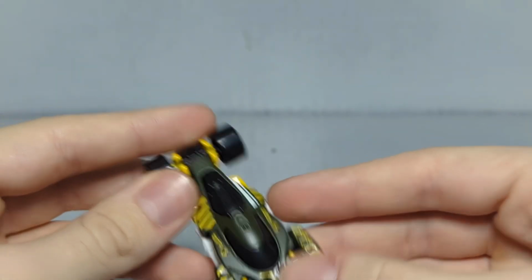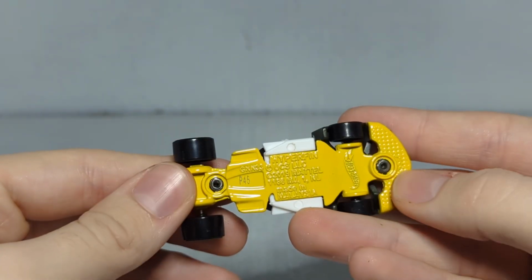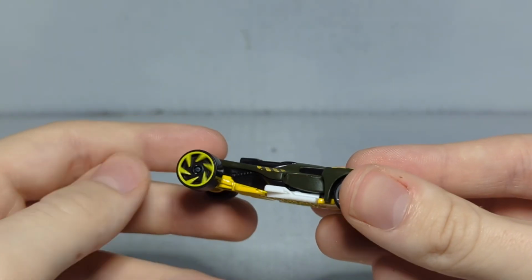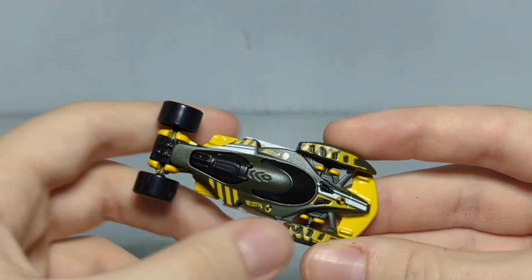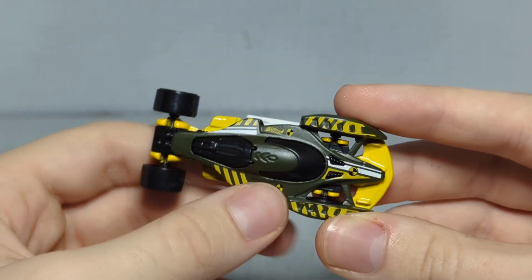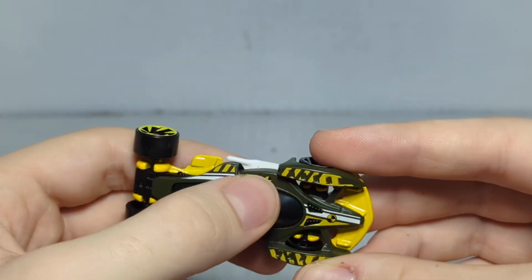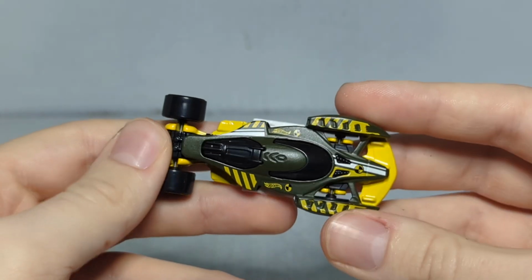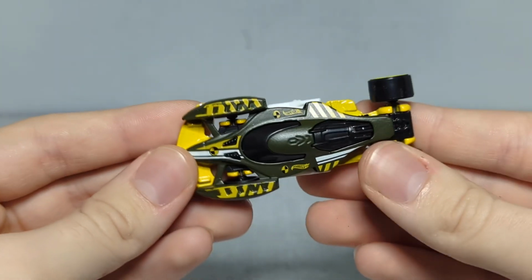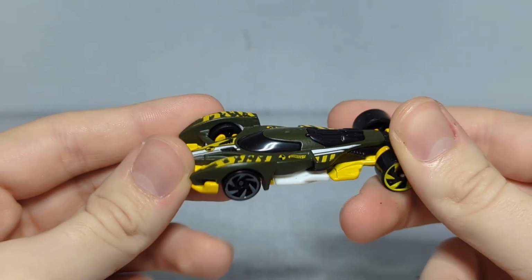But anyway, we've got an army green body. We have a yellow chassis, black tires with yellow rims, and a completely blacked out window insert. Got some radioactive, that's not a radio, those are caution symbols, sorry. Got some caution symbols here, Hot Wheels logo, and then you got some caution striping with some white decals. It's actually a pretty nice paint scheme. I'm not gonna lie, I really do like the paint scheme on this. I'm just not a fan of the car in general.